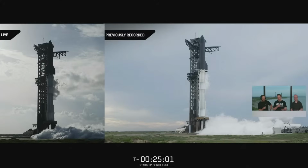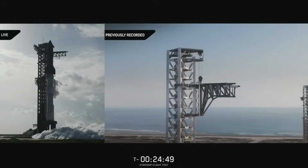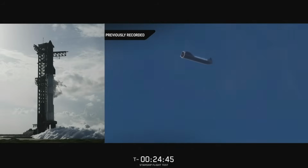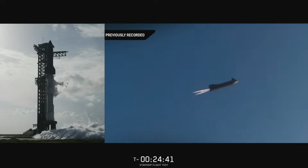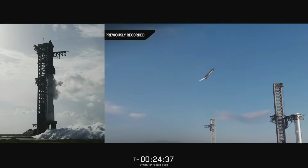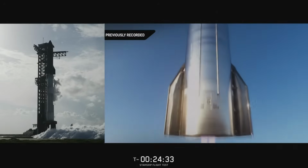But the only way to know exactly what we should be adjusting is to fly repeatedly and be able to examine the ship upon landing. And we have successfully brought the ship back through the atmosphere and achieved a soft landing multiple times. So we know that this is possible, but we have in the process shed many heat shield tiles. So we need to be able to do this without shedding heat shield tiles and do so repeatedly.